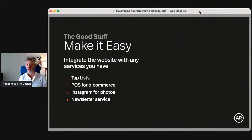And then again, I know everyone's busy. I know that people have a lot of other obligations beyond just their website. So I always encourage businesses to make it as easy as possible to keep their website up to date. So any integrations or services that you're currently using for things like your tap list, e-commerce, and obviously you probably have an Instagram account, those are all things that you can integrate into your website, and that will automatically update.